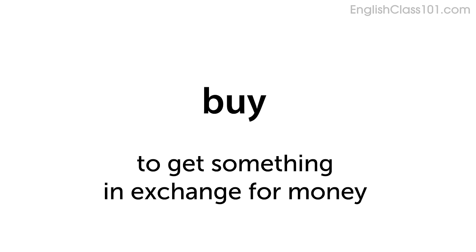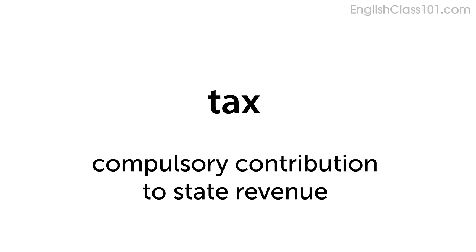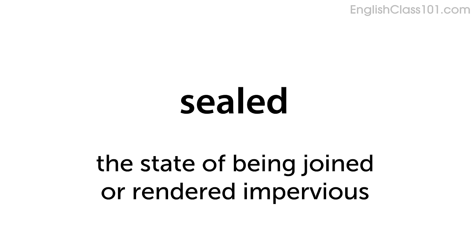Buy. Our next word is? Sale. The exchange of a commodity for money. Sale. Next we have? Tax. Compulsory contribution to state revenue. Tax. Next is? Considered. Thought carefully about. Considered. Next is? Sealed. The state of being joined or rendered impervious.